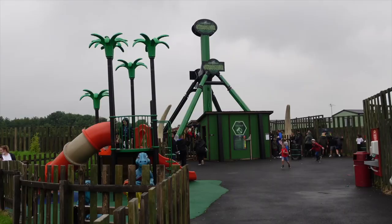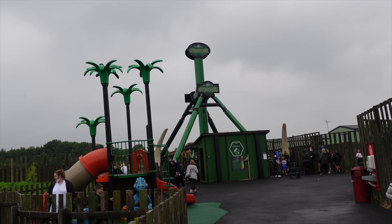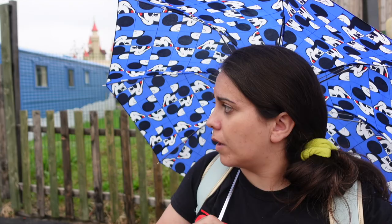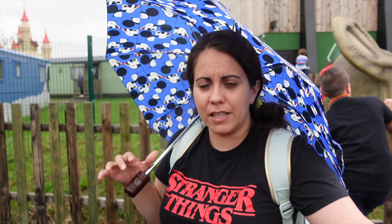So we're now in a lost world area. You've got this one, which is the Gyrosaur, which goes upside down. He's too small for that. It's a bit intense for him, isn't it? He's too short. I think it's 120. That's the only one in the whole entire park that he's not tall enough for. There's 27 rides here, but I think they're including the diggers and stuff as rides. But yeah, 27 of them, and there's one that he can't go on, so there's a lot to do.